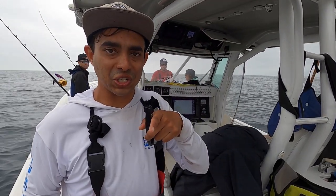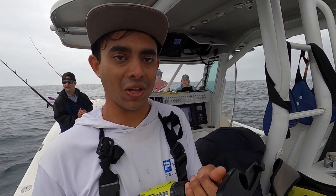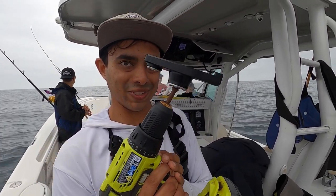Right here in the center console. I'll start winding that in. All right, so we're fishing these really far back. We need to reset. If we hit kelp, it takes a long time to wind in. That's when the drill comes in handy.